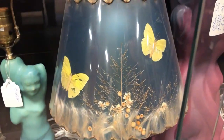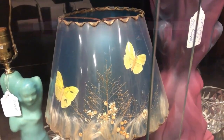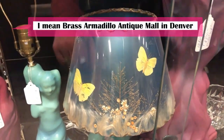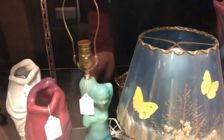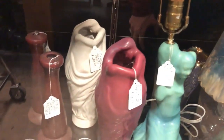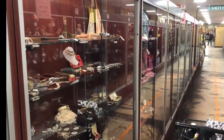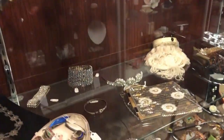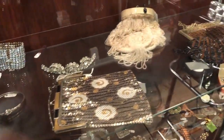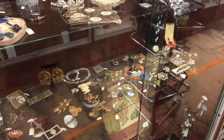There is the lampshade that we learned about when I was up at Van Virgil with George. And he taught me about that. I did not know about those lampshades. That was the first time I had seen it. This is only the second time. $395. Hey, I'm going to skip most of these cases, although there's some really nice stuff. It's just too hard with the glare to get a good video for you guys. But if you ever come this way or if you're local, this place is worth a stop.